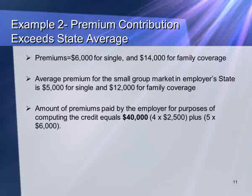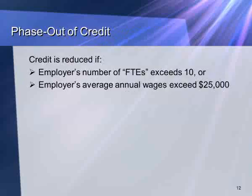We have the same facts as example 1, except that the premiums are $6,000 for single coverage and $14,000 for family coverage. The employer's premium payments for each employee, $3,000 for single coverage and $7,000 for family coverage, exceed 50% of the average premium for the small group market in the employer's state, $2,500 for single coverage and $6,000 for family coverage. Thus, the amount of premiums paid by the employer for purposes of computing the credit equals $40,000, 4 times $2,500 plus 5 times $6,000. Under what circumstances would an employer receive less than the maximum credit?